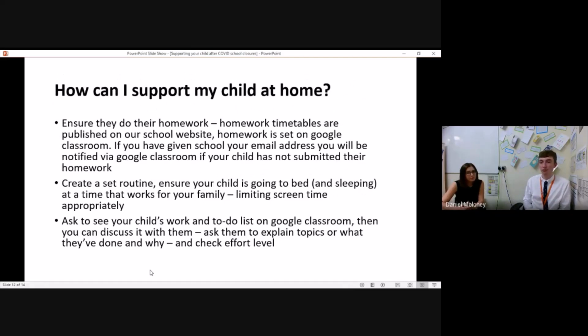So how can I support my child at home? A really big one is ensuring that they do their homework. We really carefully set our homework to make sure that it's a thoughtful piece of work that is really relevant to the kid and will help them make progress. But if they don't do it, it has absolutely no impact.